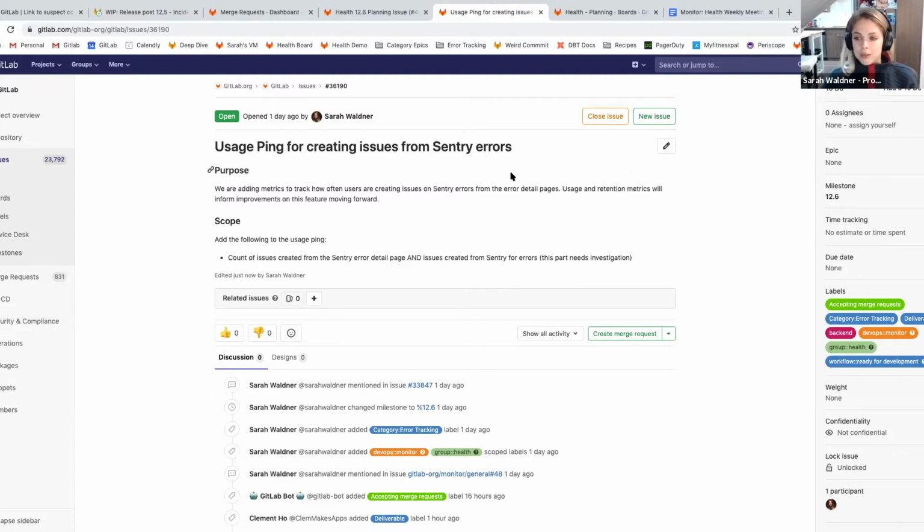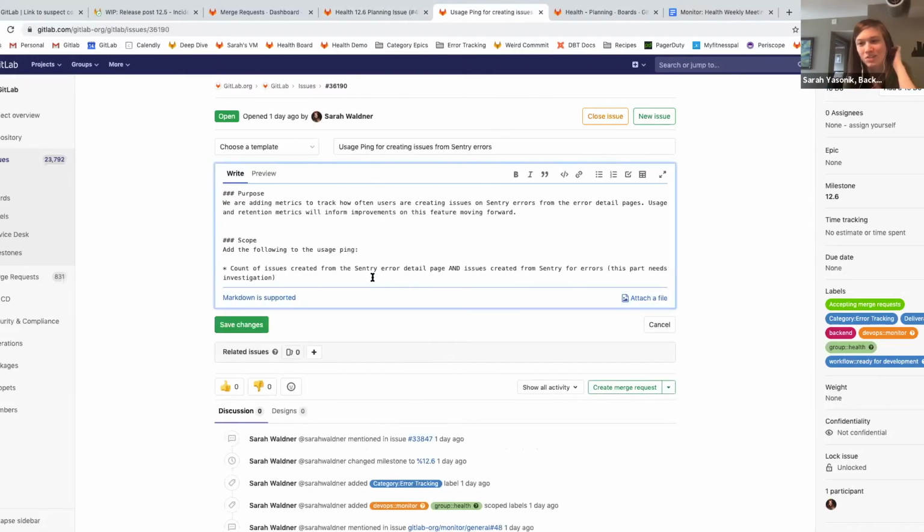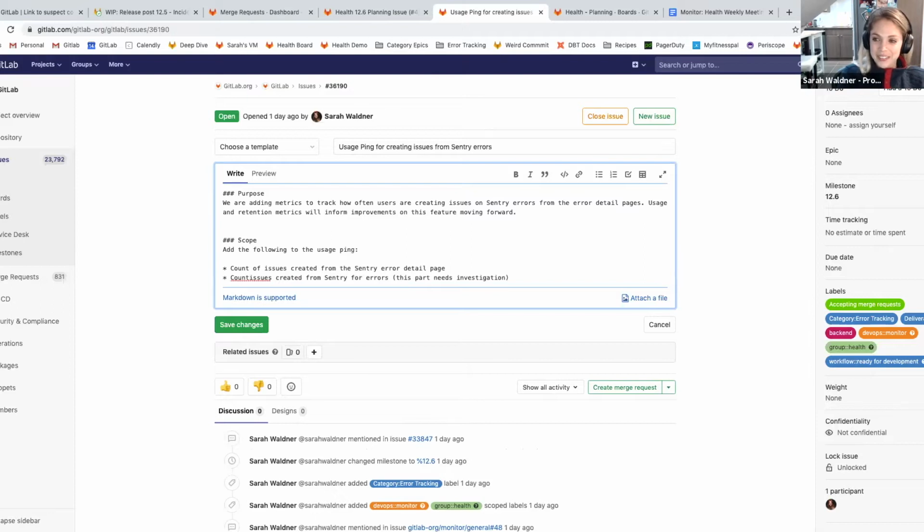I'd love to get a sense of if everyone's doing it from Sentry and not from GitLab, or if people are barely using the feature from Sentry, to the extent that we have information on that. Okay. Can we just make that 2 bullet points for the usage ping then? Because we don't actually want the sum, right? We want both individually, if we want to know where stuff's coming from. Yes, that is exactly what I just said. So thank you for clarifying what I wrote.